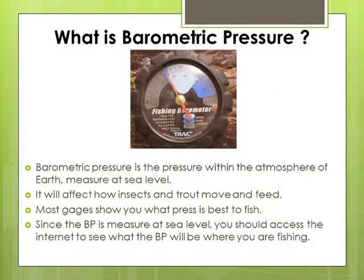There are some BP gauges which show you what pressure is best to fish. Cloud movement, size, type, and color can be a clue to what BP is doing. Since BP is measured at sea level, if you can access the internet on your phone, you can see any changes that may occur where you are fishing.